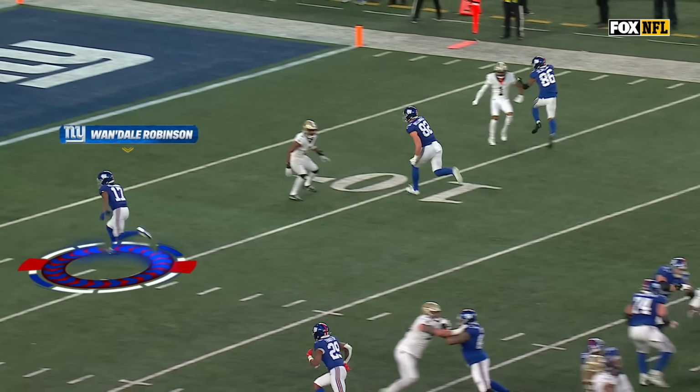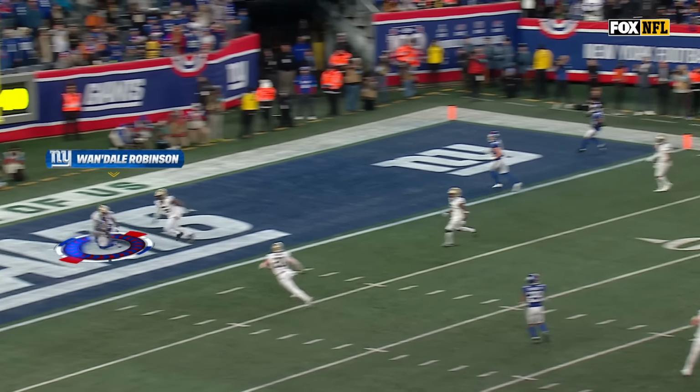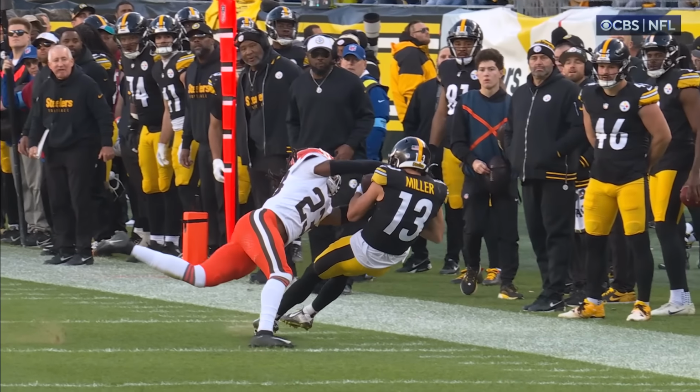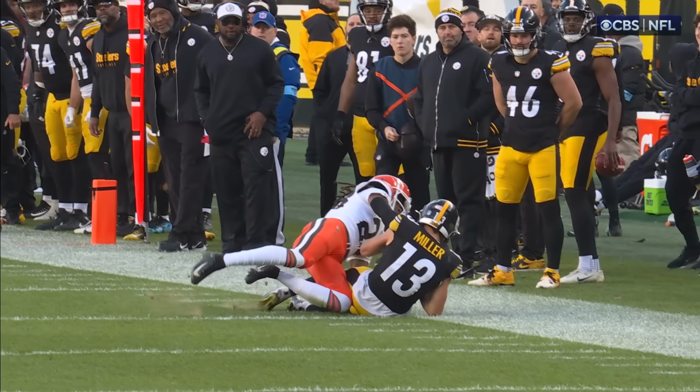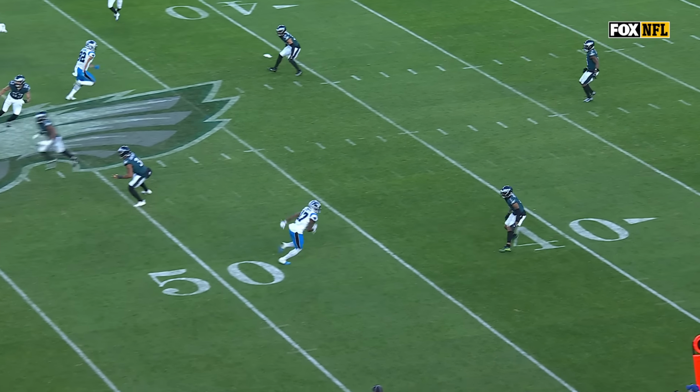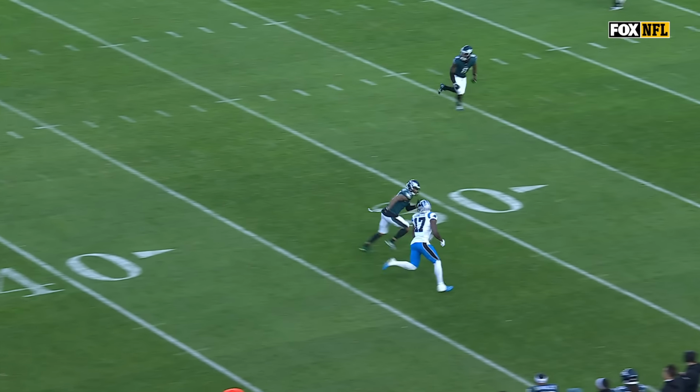On a post right here, trying to get up over the top at Demario Davis. He's right, too. I think you challenge it. If you lose the challenge, you basically charge a timeout, so you're stopping the clock as well. Sidelines here, but you got to try and give him a chance to go up and use that big body.